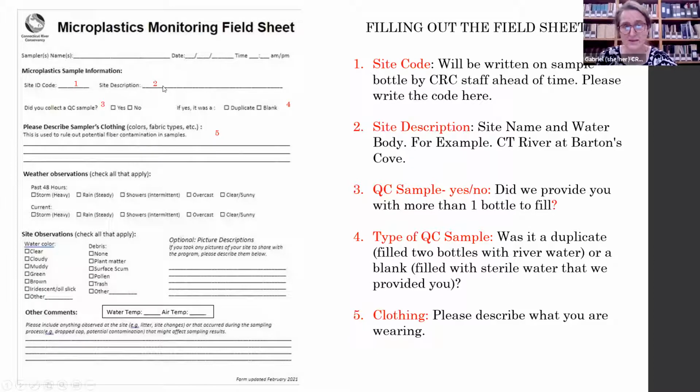And then the same thing, the site description is the site name and water body. So for example, it would be Connecticut River at Barton's Cove. Again, just another check to make sure that we have the right bottles.